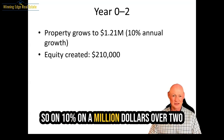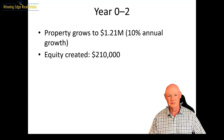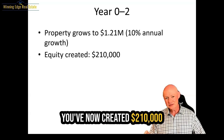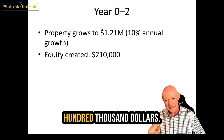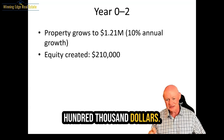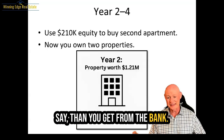But let's assume you're getting 10% on your money. So 10% on $1 million over 2 years, let's just say it's 1.21 million. You've now created $210,000 in equity off your initial $100,000. I don't know about you, but that's a better return, I would say, than you get from the bank.